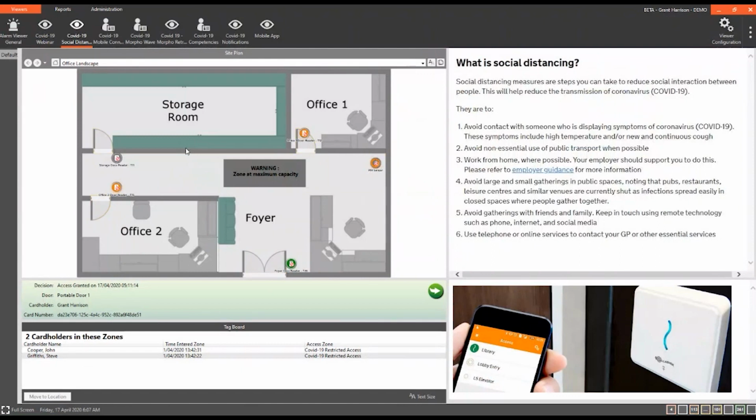They are empowered should they have to manually intervene, and they know exactly what the governmental and business guidelines are for such an instance. On the left-hand side of the screen, I have a site plan. And in the middle of the site plan, it says, warning, zone at maximum capacity. This block is currently grayed out. And below that, I have a tag board.